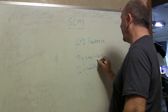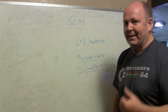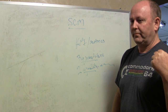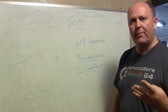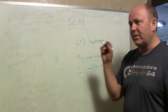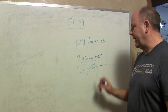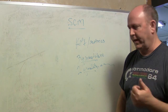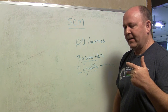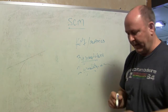Quantity, quality. Quantity was how many units, how many days, how much cost. These are hard numbers, things you can put on an executive summary and say, these are our goals, this is our volume, our profit, our sales. Quality, that's like 0 days without an injury. How is the morale of your team? Things that you can't really measure, you can just gather an idea about. So that kind of stuff.